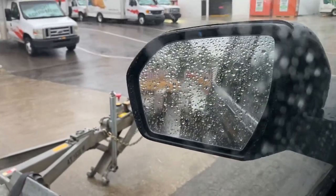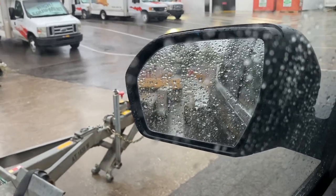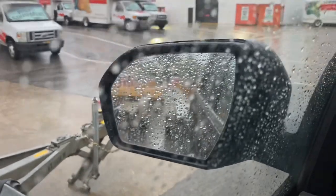Picking up a trailer, and it should be soon that we will have the part for the 59. All right, everybody, I have made it, picked up the trailer, attached the trailer, and now I'm waiting. Place opens in about an hour, so I am in Columbus, Ohio.